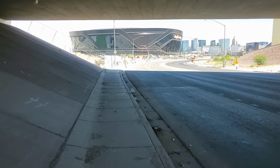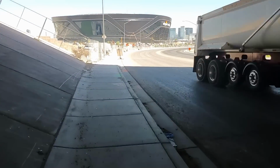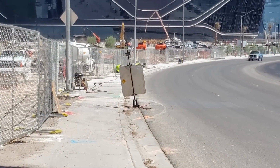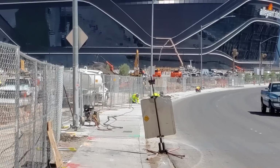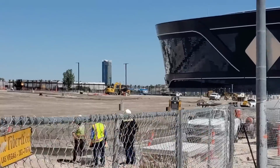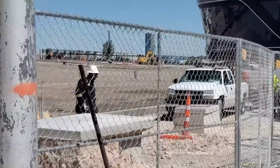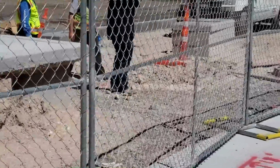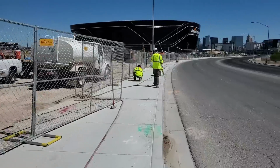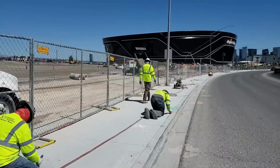See them working on something on the sidewalk right here. There we go. Haven't used this gimbal in so long I forgot where the little zoom button was. Okay, so over here you can see them getting this stuff. We're still working on getting the parking lot area done. It looks like they got to move these utility boxes down. You can see them getting the sidewalk all cleaned up.